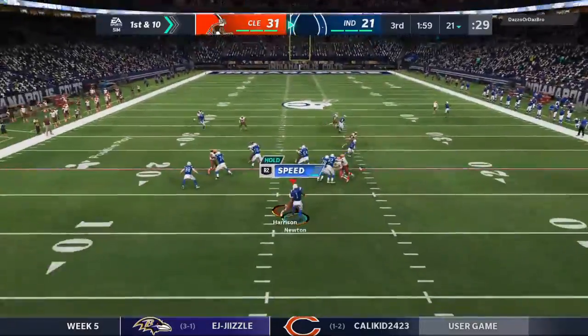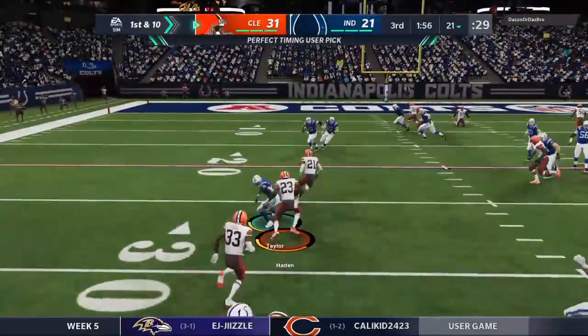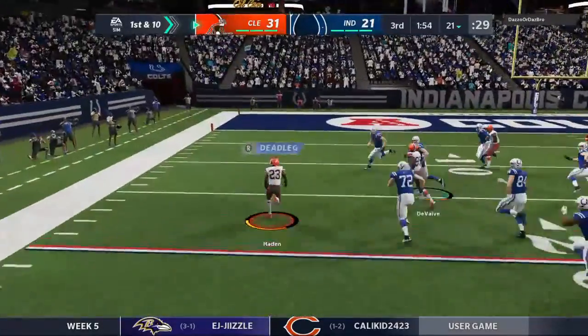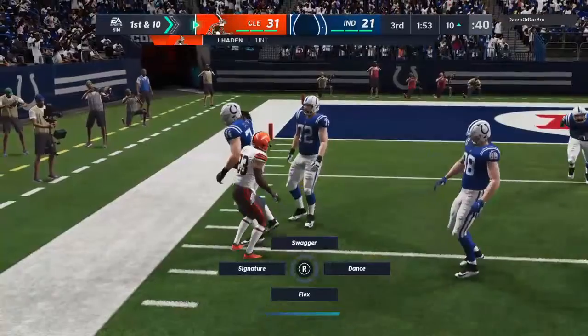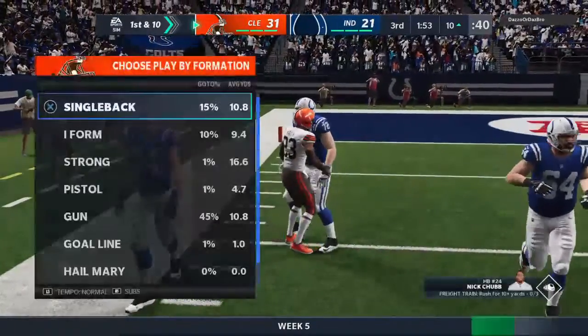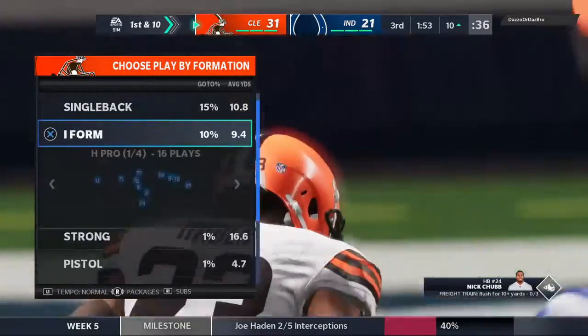Try to shake off the interception. He'll look to throw. And for the 4th time tonight, it's an interception. Joe Hayden, the veteran, with a pick. And it's a tremendous return as they finally get him at about the 10-yard line. Just a little bit of a rough stretch. 6 interceptions now in these last 2 weeks combined.